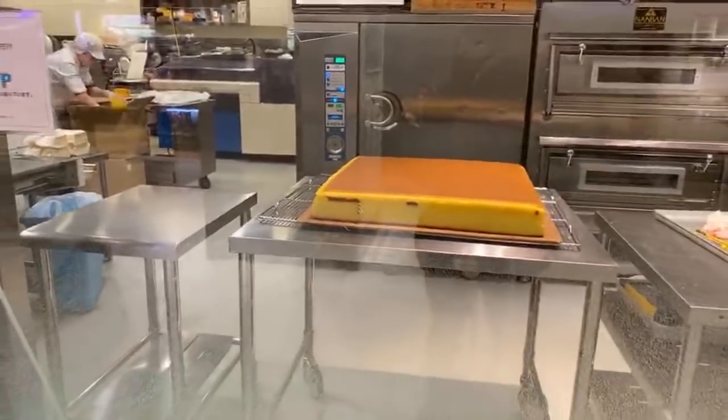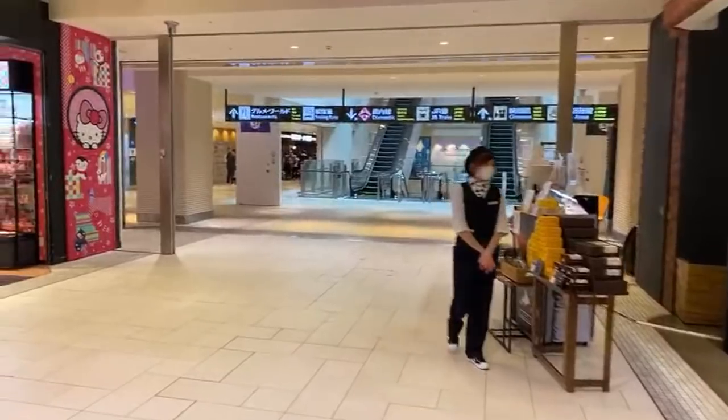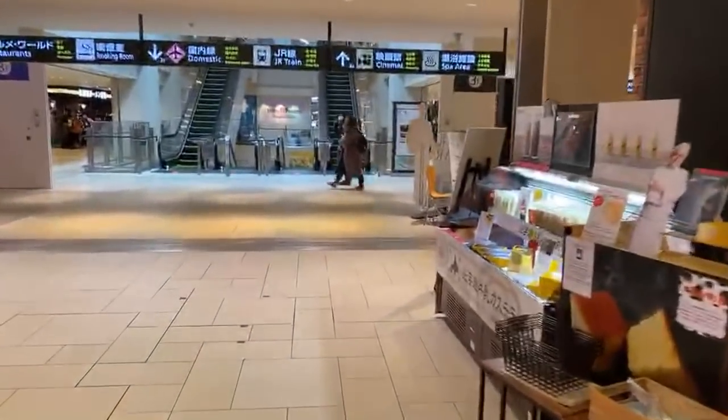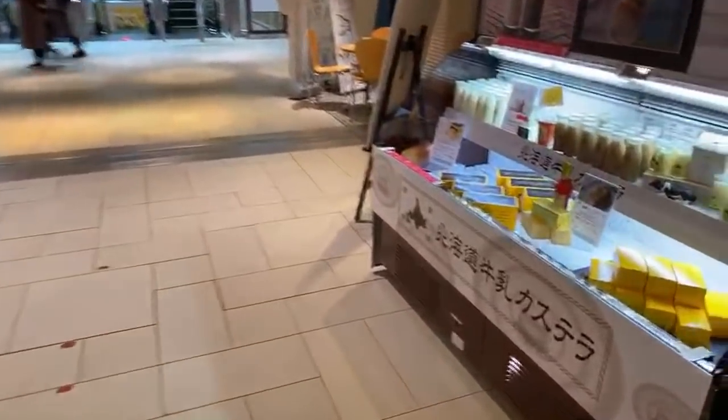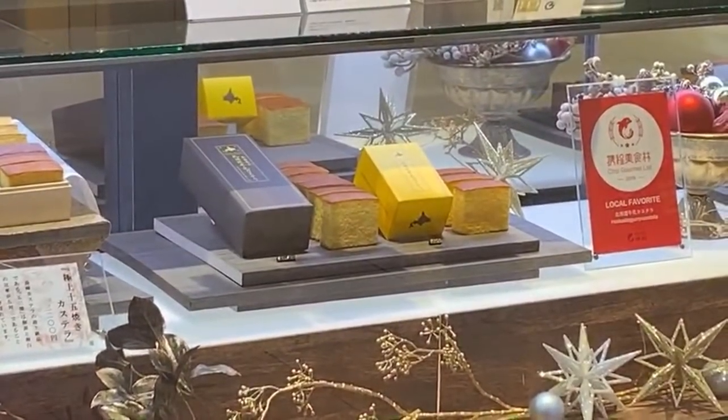That was really satisfying. This is another one here. I guess they let it cool, and then they cut it up. But hey, guys, we still got some ways to go. That was really fun. Let's go see. Oh, this is what it looks like in the boxes here. And that's what it looks like cut up in those pieces there.